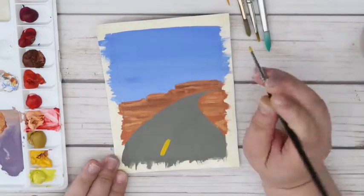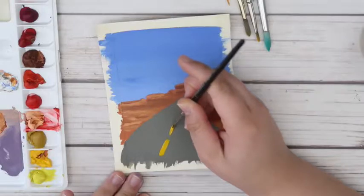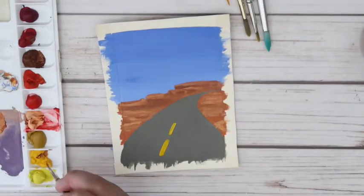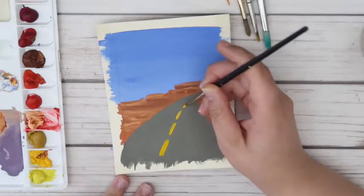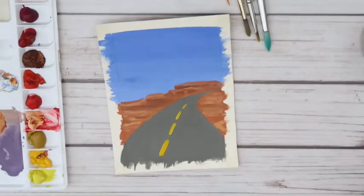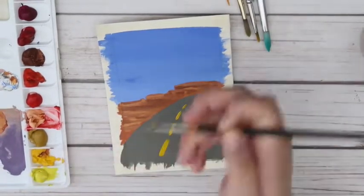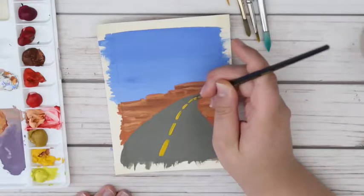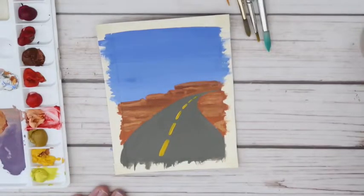Here's another part I didn't really plan out very well. This is something I probably should have been a little bit more sure of, but I think it turned out okay. Painting the yellow stripes in the middle of the road and ensuring that it followed all the way back into the distance was tricky. I remember feeling a little bit nervous when I set out to do this part of the painting, but then also not really stopping to plan it out any better.